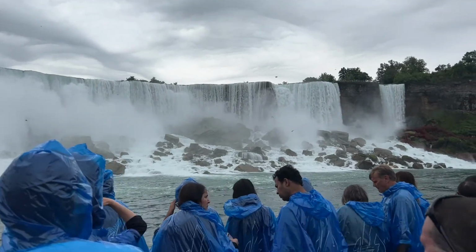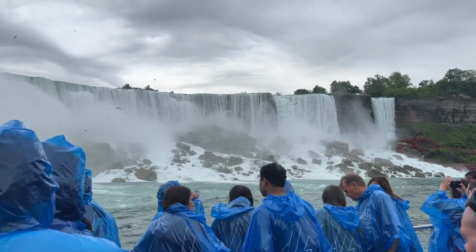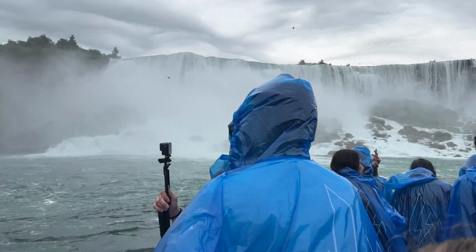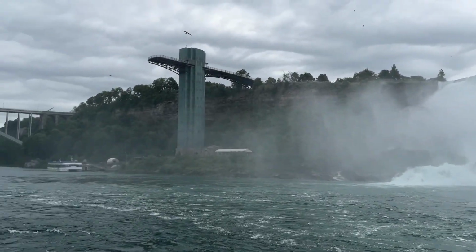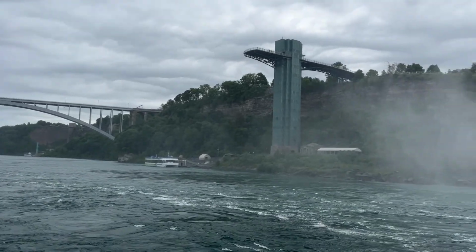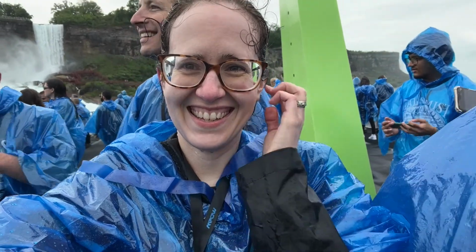If you're on the front of the boat like we were, you're going to get pretty wet. The poncho did a better job than you would think. It was really just my face and hair that was wet. But again, as I talked about in the beginning, I dressed appropriately and I was prepared for it, so it was totally worth it. So once you hang out for a few minutes in Horseshoe Falls, you'll turn back around and go back past the American Falls, and then it is time to dock. And as you can see here, I definitely got wet.